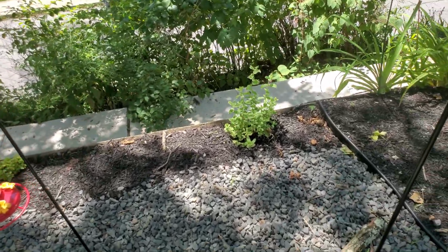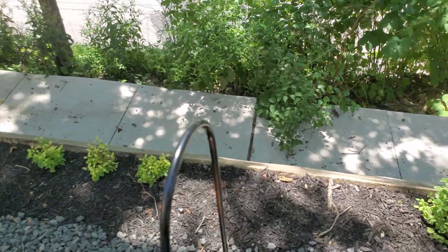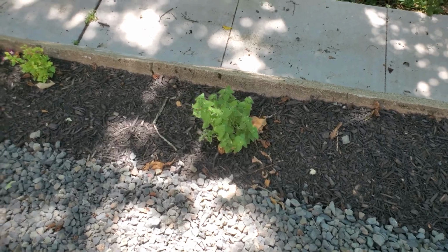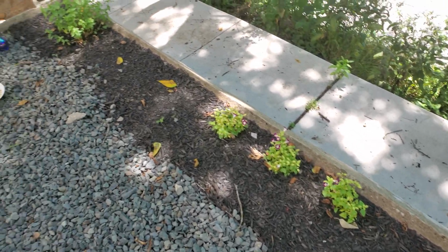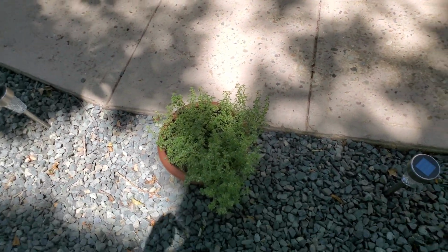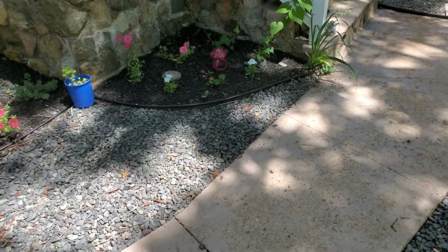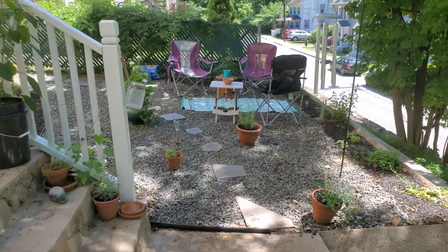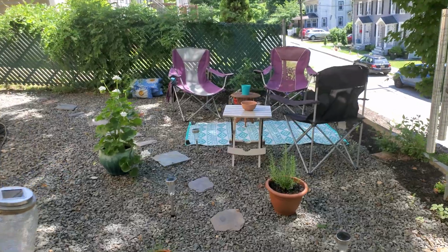Here's some more mint and flowers and catnip. This is catnip. And lots of pots behind me. Rosemary, lemon thyme. And so I kind of wanted to share with all of you what my end goal is. So we're going to sit and look at the garden and have a little chat.